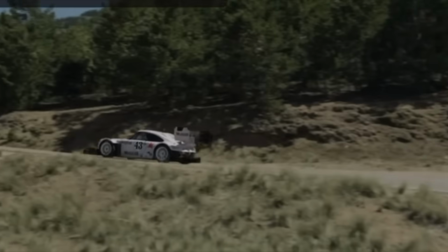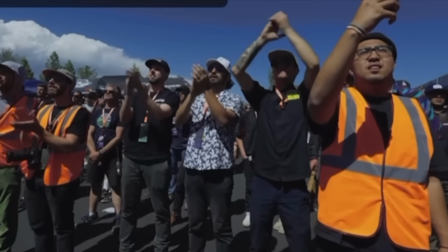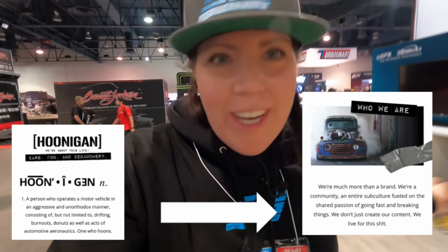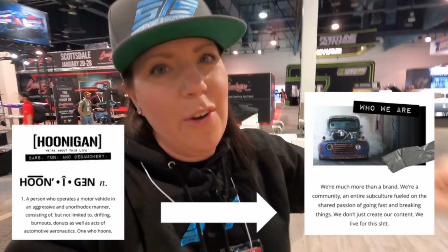There she is. Such an awesome group of people, talented drivers, crazy stuff that they do. And this is a vehicle that they have run and tested out on the track. We have an incredible guy who's going to walk us through exactly what this car is, because when you first look at it, I'm kind of like, what on earth is this? So here it is.